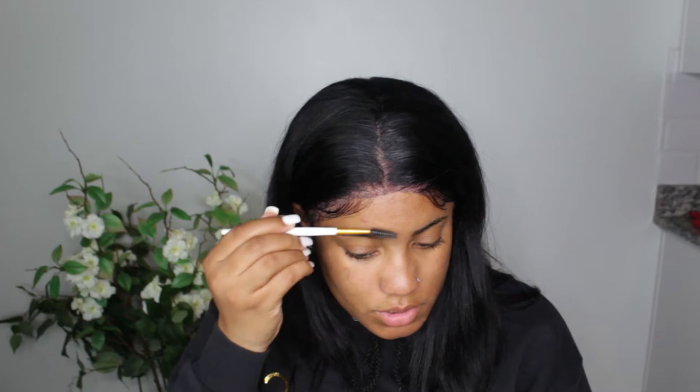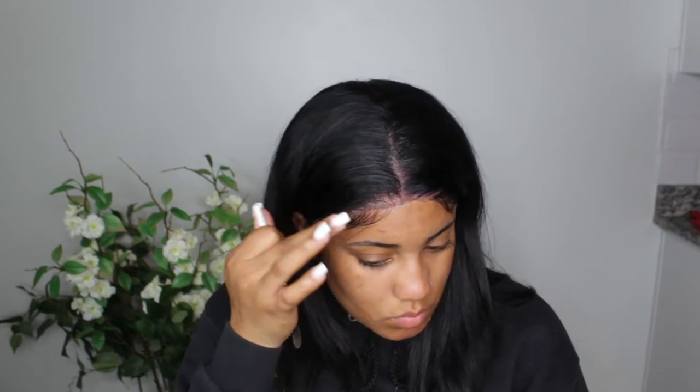I have these brushes from ShopMissA, but I already had these brushes. That's why I didn't order any more. So we're just gonna use those brushes. And what are you doing, man?